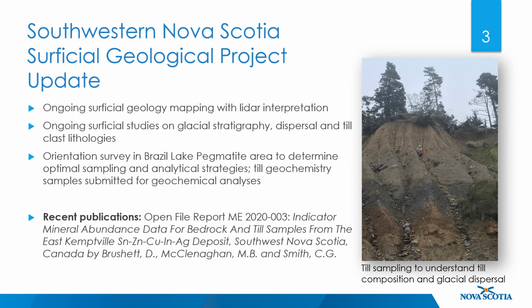This deposit is only one of many mineral occurrences in the Nova Scotia tin domain, with numerous prospective areas underlying most of the area to the west of East Kemptville, providing opportunity for further tin-based critical and industrial mineral exploration.